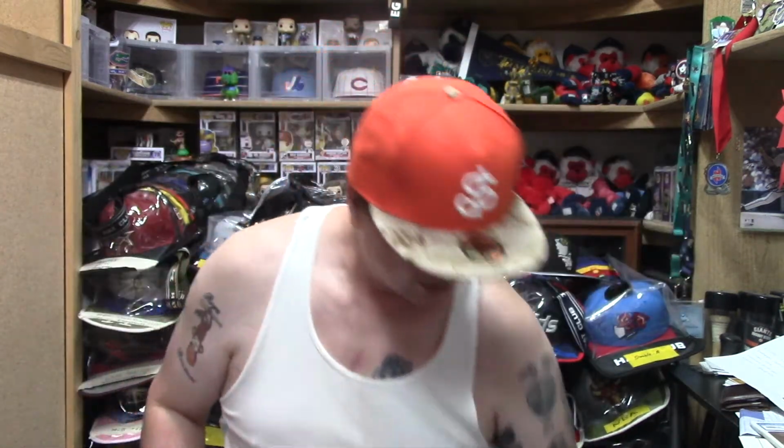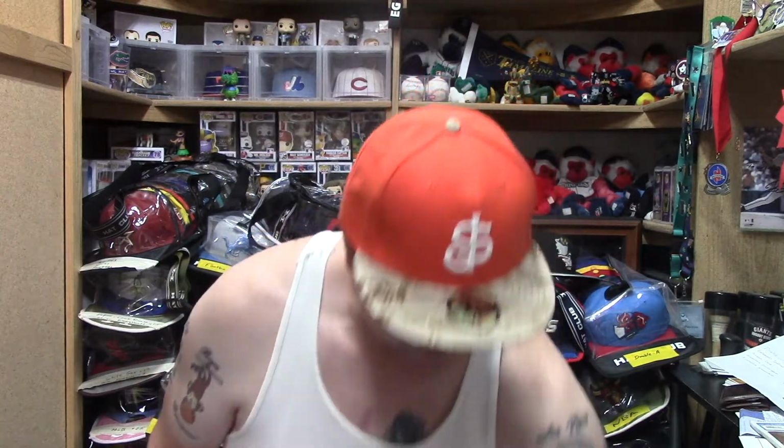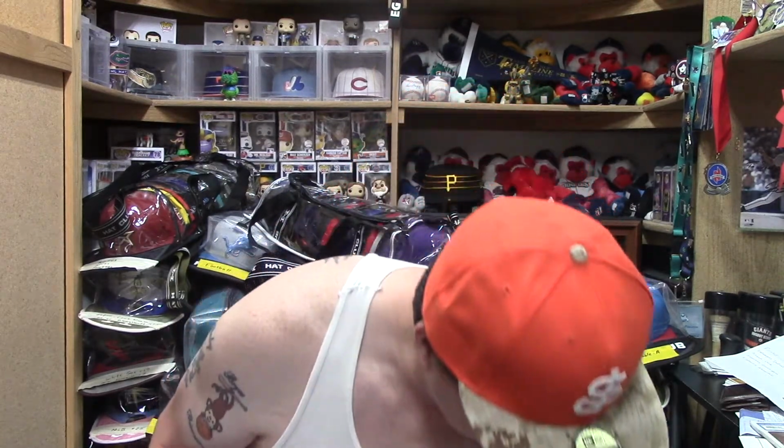Like I said, I picked up 5 hats, and I picked up quite a few of them for only $15. I picked up 1, 2, 3, 4 hats for $15, and they did have like 2 more that were $15, but they weren't in my size, so I had to pass on them. Otherwise, I would have got them if they were in my size. So, hope you guys enjoyed the pickups for the San Jose Giants.